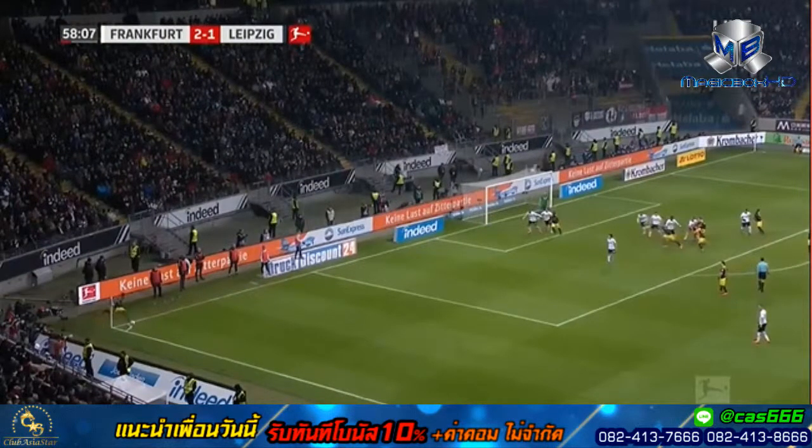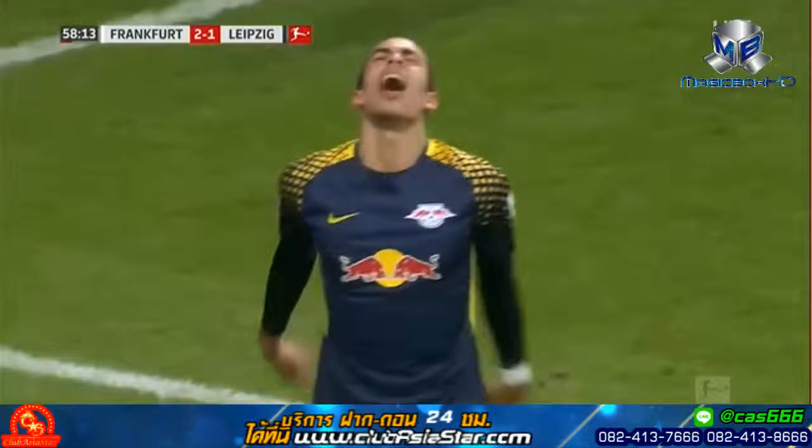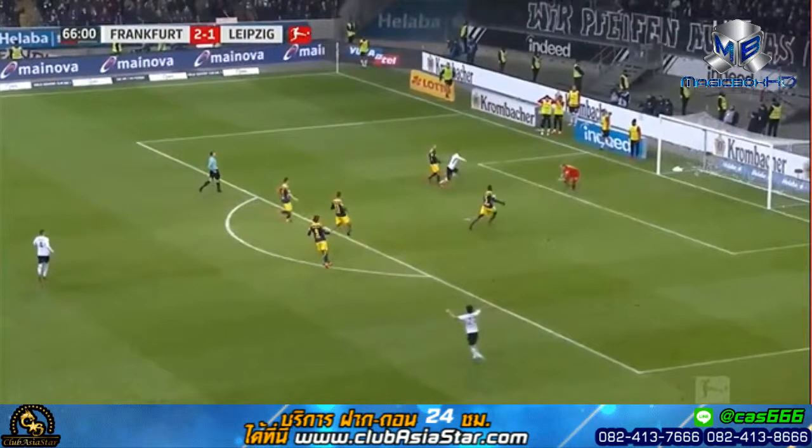And RB Leipzig trying to get themselves back in the game. A little touch by Poulsen on the near post. He's frustrated. It's neither one thing nor the other, was it? Well, not at himself, because all he can do when you're coming across the near post is get a flick on, and you're hoping for a runner. Now, it's 3-on-2 if they work it quickly enough. Rebic is involved. And here is Haller. And it just goes away from him. But again, sloppy, and Rebic pounces.